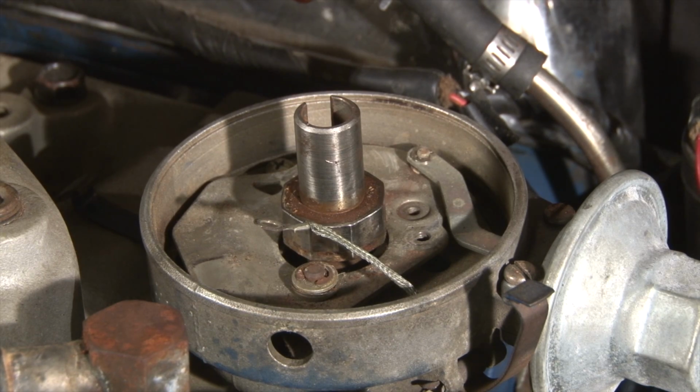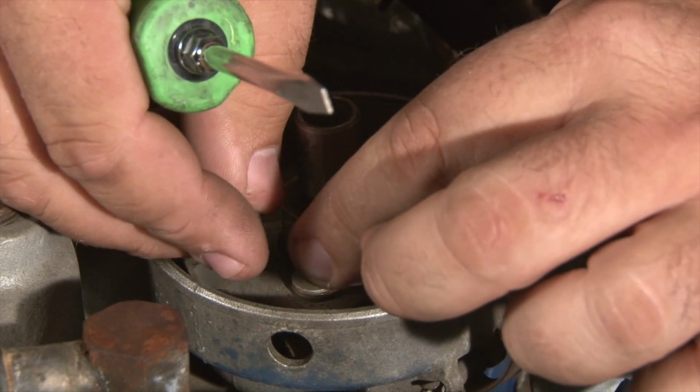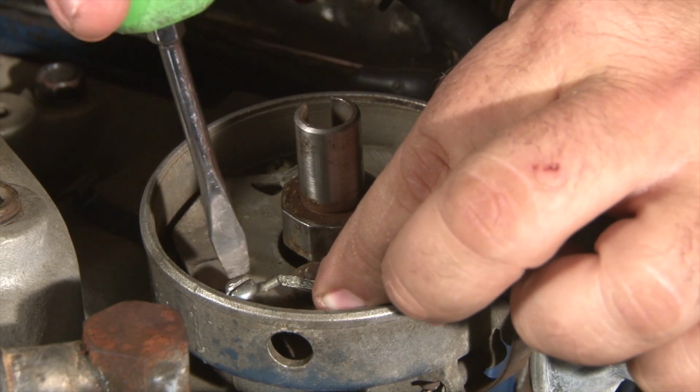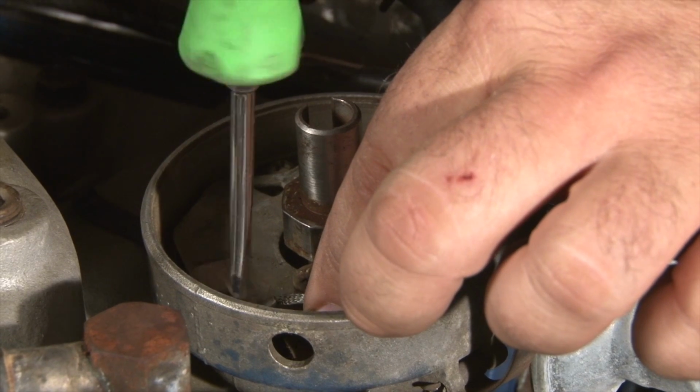Once you've moved your points and condenser out of the way, you want to reground the ground strap for your distributor. The hardware is very small, so you want to be careful to make sure you get it right in place. Sometimes it's easier to use the ground wire to hold the screw to put it down into where it goes. Screw it in place and make sure it's nice and tight.